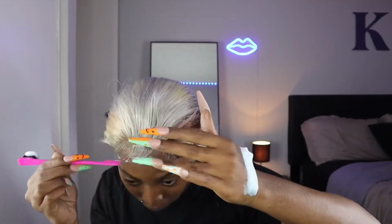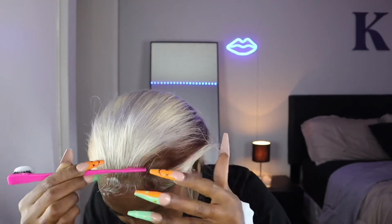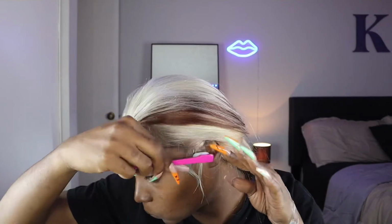Now I'm gonna go with my wrap lotion or my mousse and go ahead and mold my baby hairs down and cut them and all that extra good stuff. I like baby hairs. I just do.